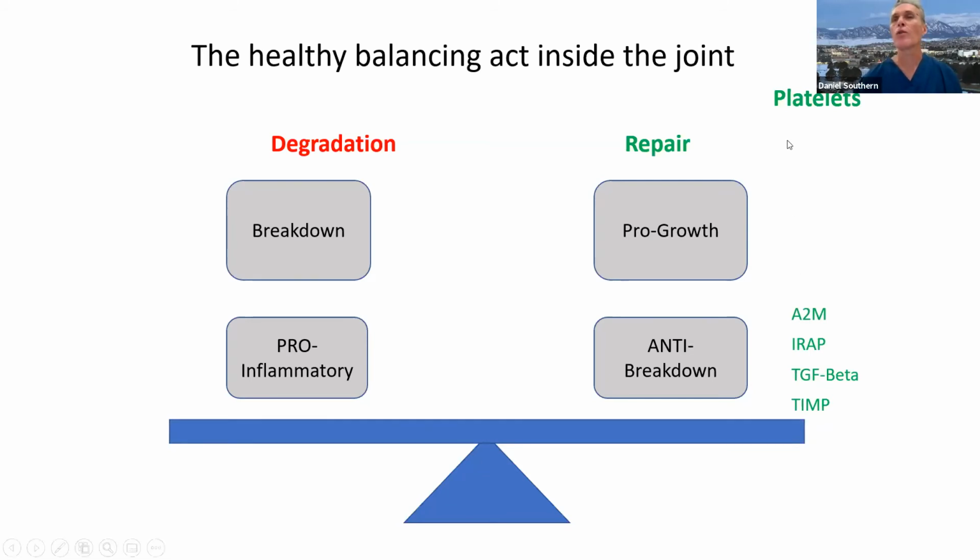environment. Along with platelets, we'll get one very powerful growth hormone called platelet-derived growth factor, PDGF. And this stimulates the regrowth of vasculature, the regrowth of tendons and ligaments, and the regrowth of repair cartilage.